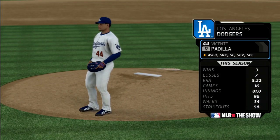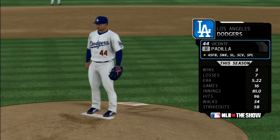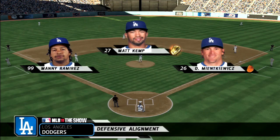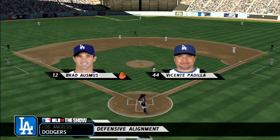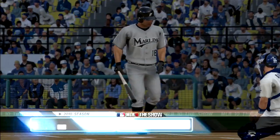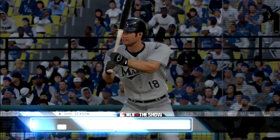They'll match up here against the well-traveled veteran who excelled down the stretch last year, right-hander Vicente Padilla. And behind him defensively, there you see the Dodgers alignment led by a first-time Gold Glover, Matt Kemp, in center field. And Johnny Damon is on his way to the box as we're just about ready for baseball.